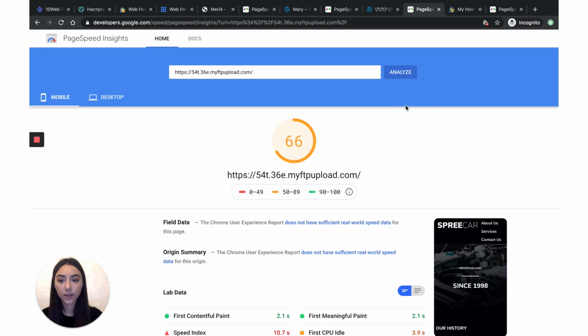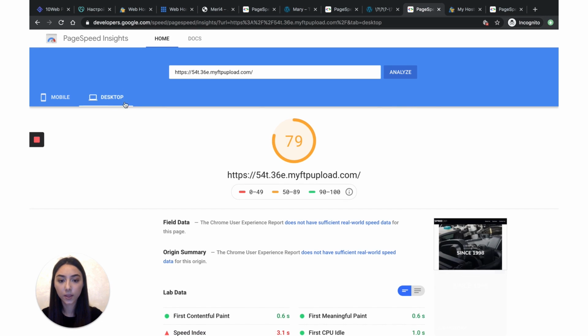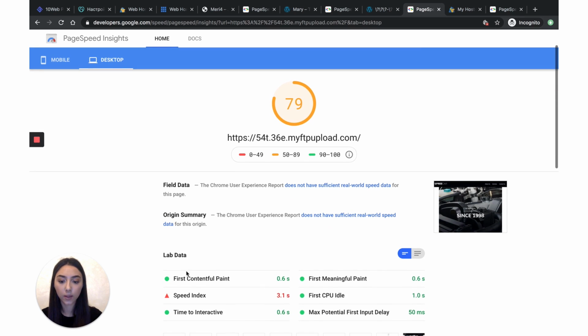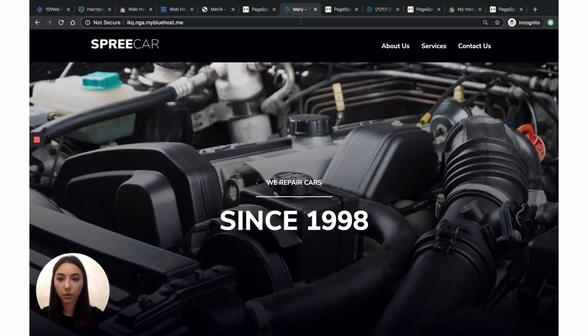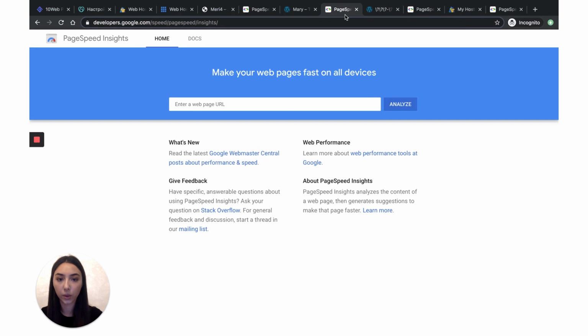So the mobile is 66, and for the desktop, you get a 79. So most probably, if you host your website with GoDaddy, these are the results that you will be getting. And the speed index is 3.1 seconds, which isn't really good as well. So the next one that we would like to check and see the performance is the one hosted with BlueHost. We have to copy the URL and paste it over here.